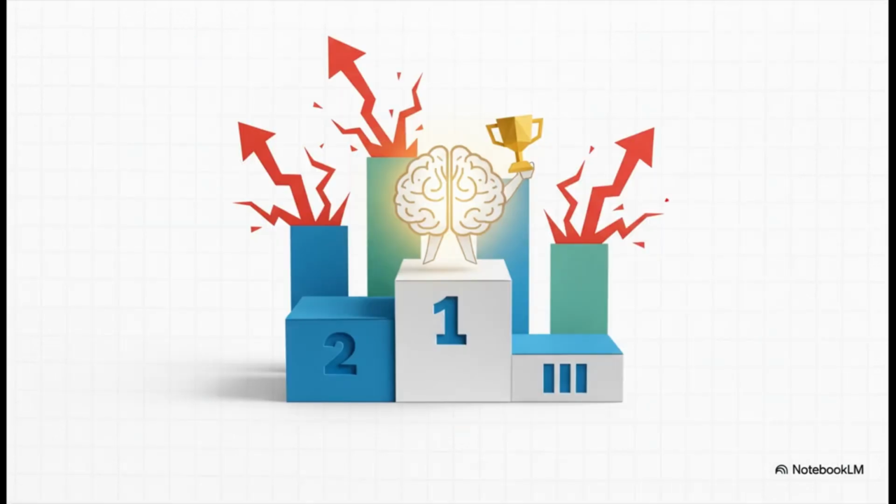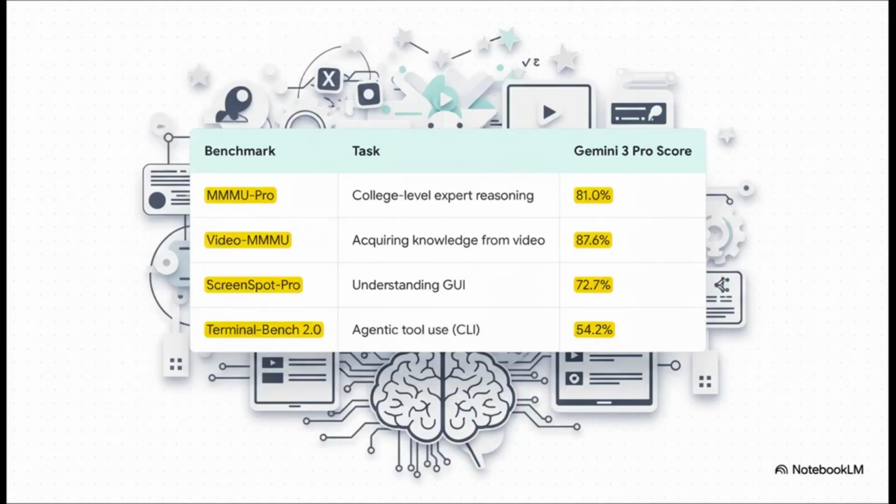But look, this model isn't just bigger, it's quantifiably smarter. And this isn't just marketing fluff. Gemini 3 Pro is setting new state-of-the-art records on benchmarks that are specifically designed to test reasoning at the level of a human expert. Just take a look at these numbers. On MMMU Pro, a test that's packed with college-level problems across science and engineering, it scores an 81%. On Video MMMU, which tests its ability to learn from video lectures, it hits an incredible 87.6%. These are not simple Q&A tests. They require genuine, deep expertise.